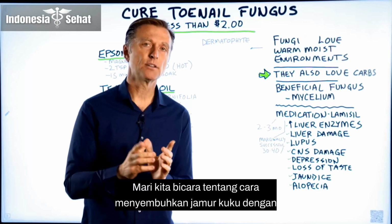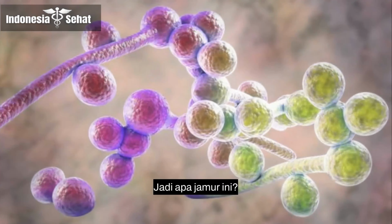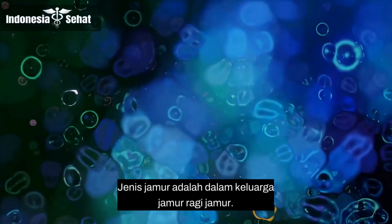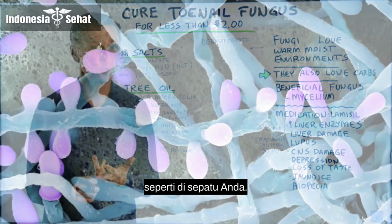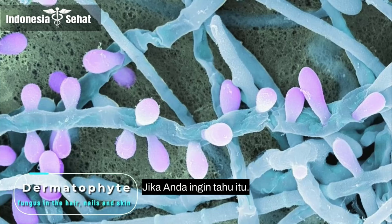Let's talk about how to cure toenail fungus for under $2. All right, so what is this fungus? Fungus kind of is in the family of fungus, yeast, mold, and these microorganisms love a warm, moist environment, like in your shoes. This specific fungus is called dermatophyte, if you want to know that.